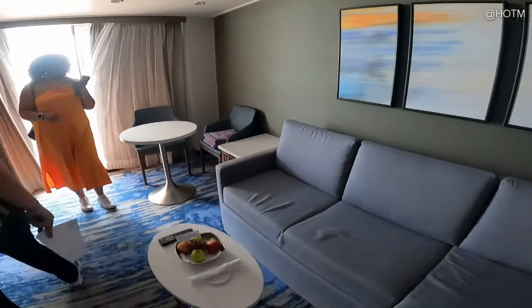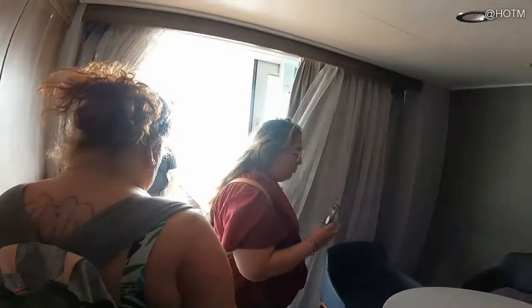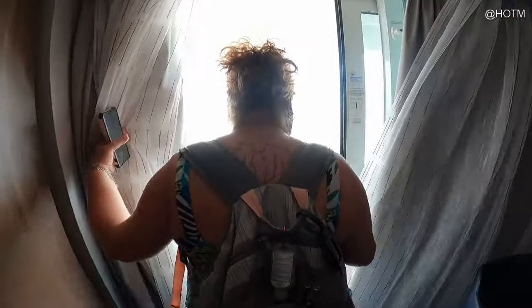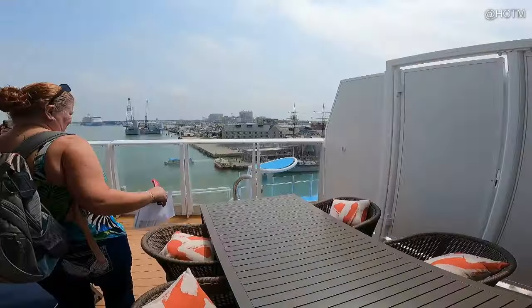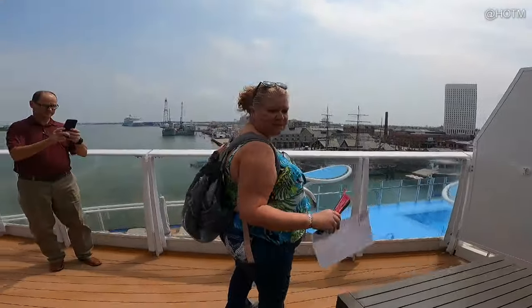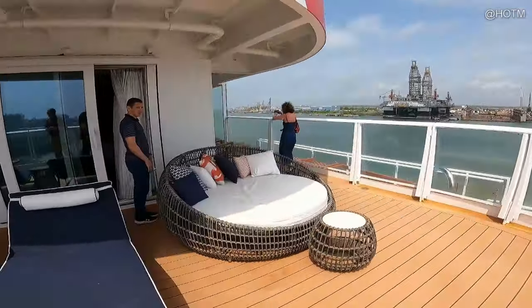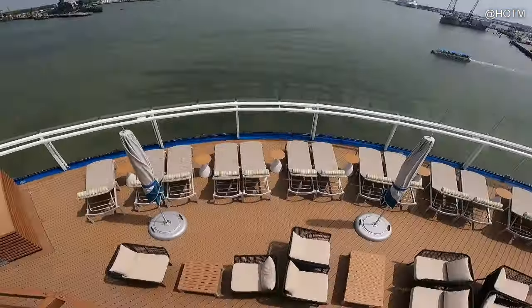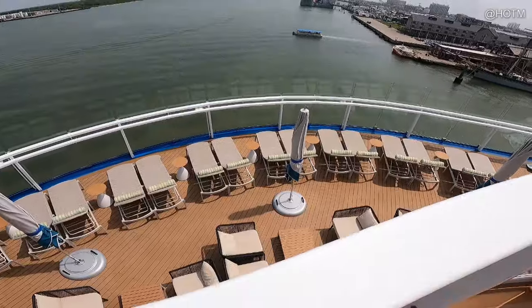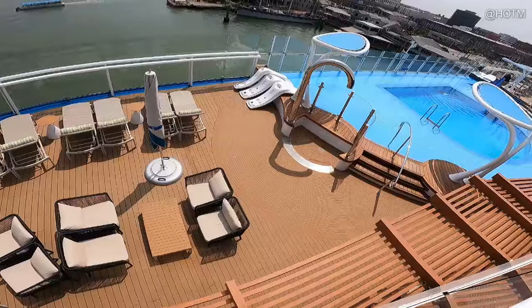Also, on your way outside to the outer decks, keep in mind the closed doors leaving. So what's the number on this one? 9503. And this is considered an XL class. With this extended balcony that wraps all the way around. Not a lot of privacy. You're right here by the balcony. This is your view off your balcony.